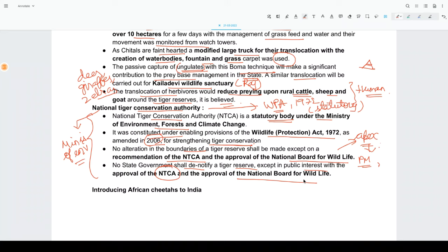So, the NTCA is the prime entity with regards to tigers, while it has to act in concert with the National Board of Wildlife. Also, the National Board of Wildlife is extremely important when it comes to taking any decisions related to any wildlife sanctuaries or national parks. I'm sure you've heard of Project Tiger and Tiger Census and all. These are the topics which are related to tigers.